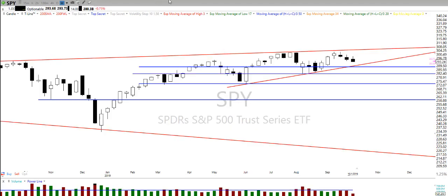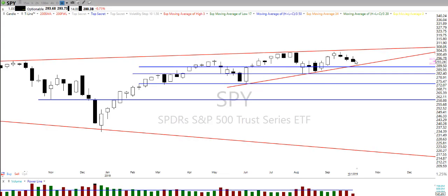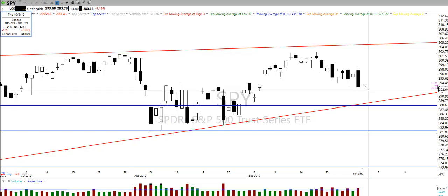Oh, yeah. Also, here's the T2122. We are way over here in that oversold, that bounce area. But we all know that it doesn't guarantee that we're going to get some sort of a bounce up. We could certainly see a nice little bounce up maybe. That can certainly happen. We're right at what could end up being a little bit of support.